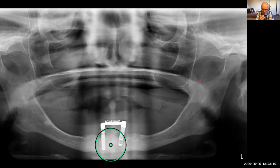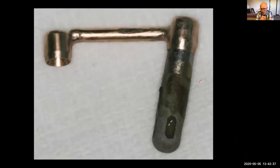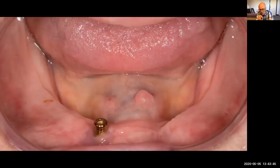She had previously had an IMZ implant here, where that Astra had since been replaced. She'd been seen in the hospital system here, and they'd actually replaced that, but now there was no funding to do the same here. So Ellen came to see me to get this rectified. This Astra's sitting really nicely and secure. So we took that out, and then I made a new set of dentures on one locator.